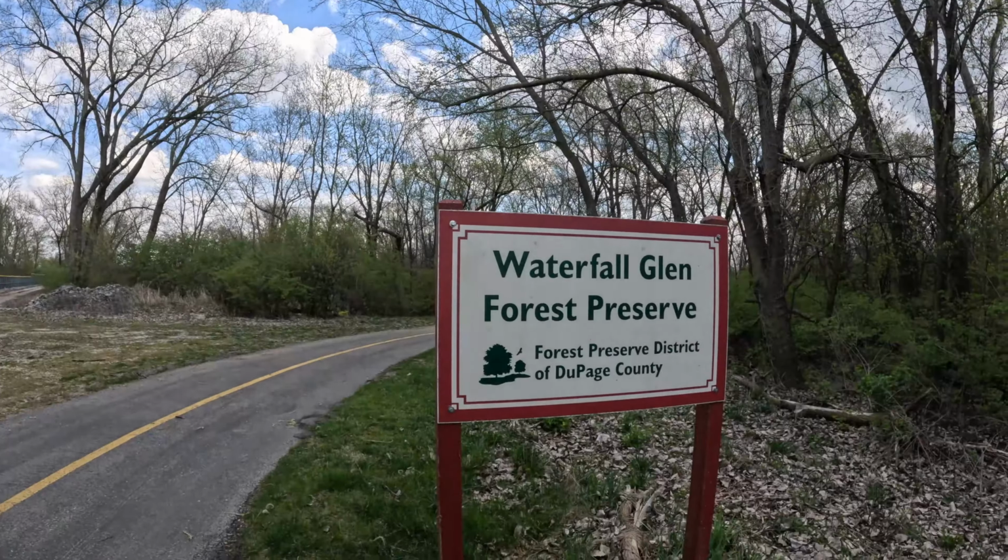Okay, so we're at a trail intersection here. If we were to go up this way, that's going to take you to the Cal-Sag Trail. The Centennial Trail continues on this way. So what we did as we were heading north was we turned right by that Waterfall Glen sign and came right up. It looks like there's a paved trail here.